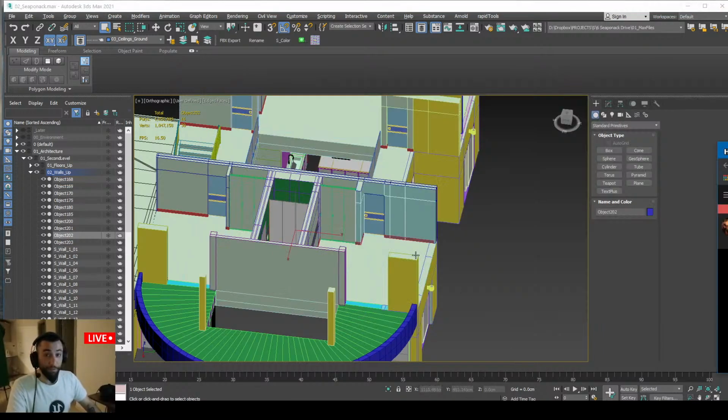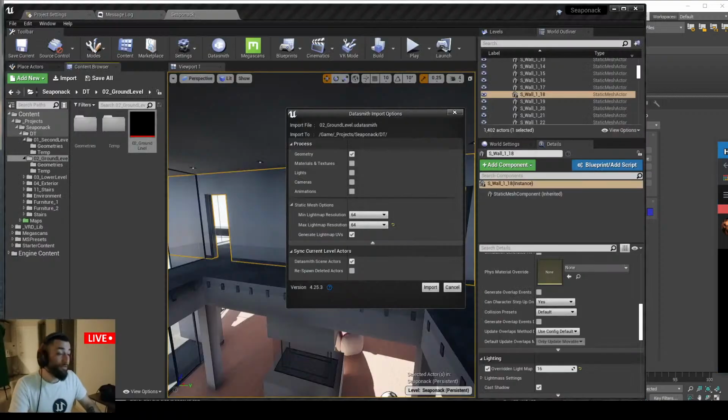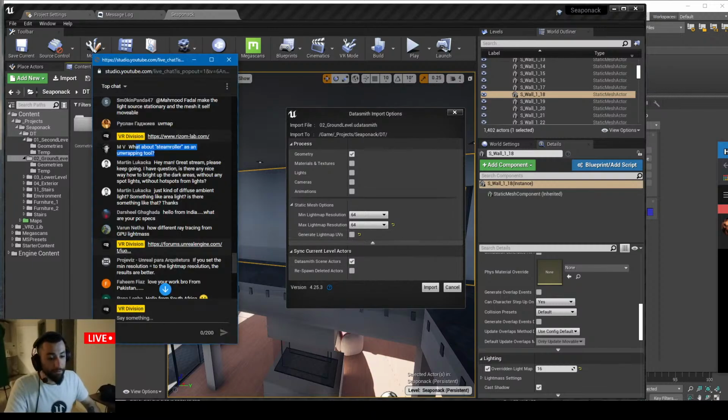If you disable that, oh, by the way, if you used a tool like Rhizome UV tool or any tool to unwrap your meshes, let's say the furniture, when you import them with DataSmith, you need to uncheck this option, so it doesn't override your UVs. Okay? Keep that in mind.